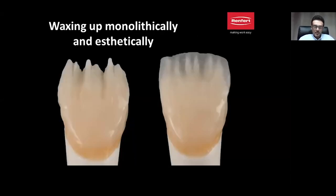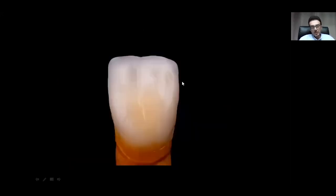Waxing up monolithically and statically using this kit, as you can see, we can use denting effects, even do the mamelons, cut back, place enamel, and then you can reach the final result, which is very much similar to natural teeth color and to porcelain ceramic color.